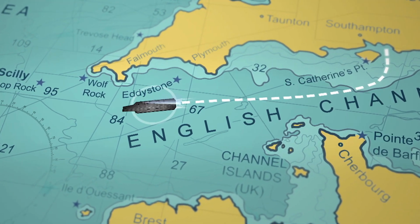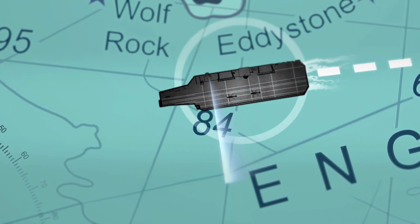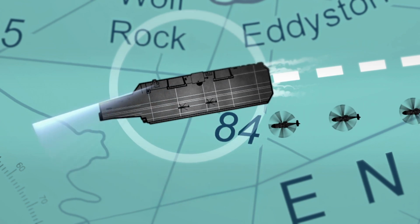HMS Queen Elizabeth heads into the Atlantic at last. A 3,000-mile voyage ahead of her, but not before being joined by a new squadron of helicopters.